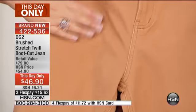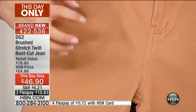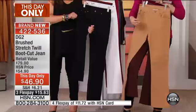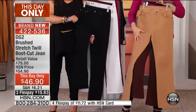Look at this. You guys, it's so much better. I don't know if you can see on camera or not, but it is so unbelievably luxurious. I can't wait for you to get them now. It's not thick or heavy or hot. It just looks so rich and beautiful, and it's that suede-like feel.